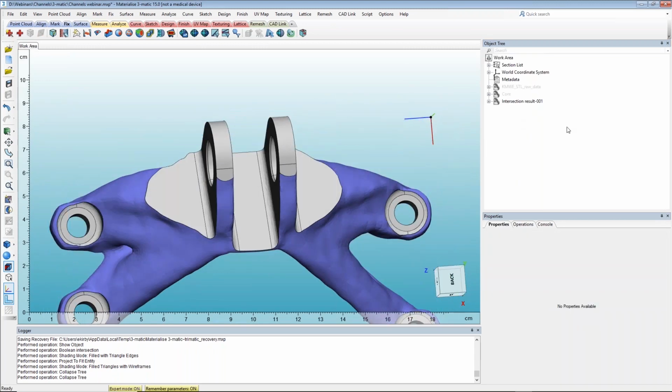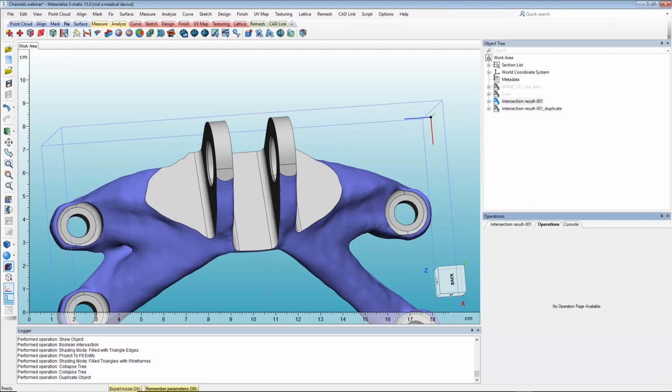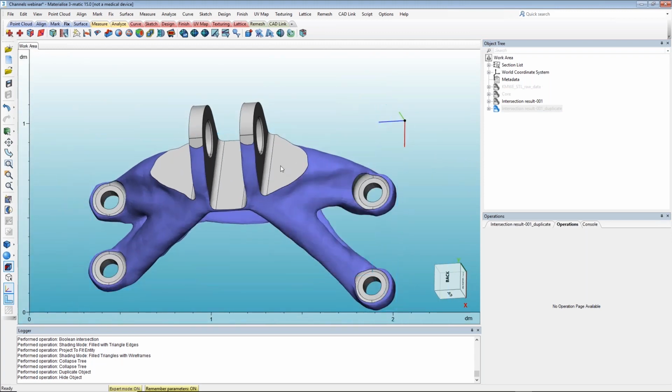All right. And one of those things, I'm going to right click on this part and I'm going to duplicate it just to save it for later, just so I know that I have one. And then I'm going to hide it. I don't necessarily need it, but there's two of these now. Real easy way to duplicate an STL file in 3Matic.